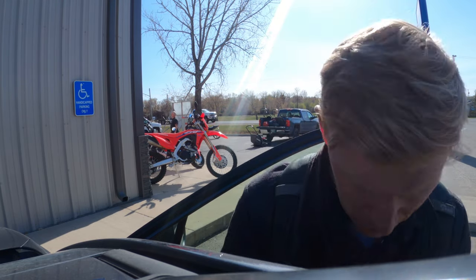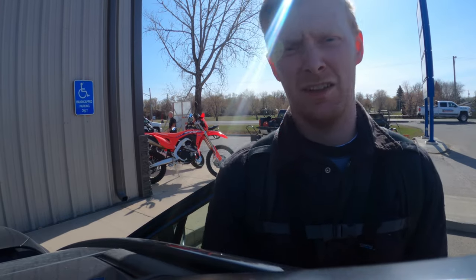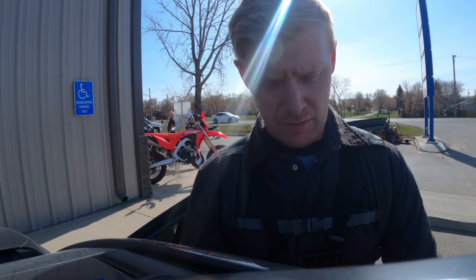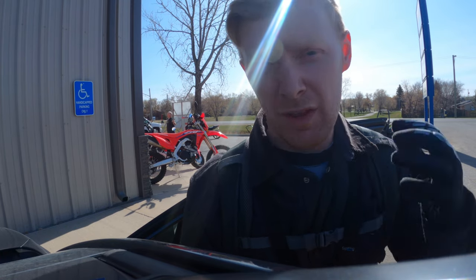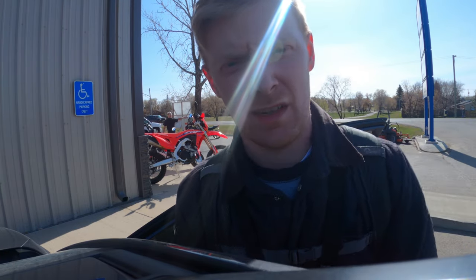This is Honda's top of the line kind of model. A mix of commuter slash highway before you hop up to like the Africa Twin, which is like a full on adventure highway bike. So it's gonna be nice to try out, and let's see if we can do a review on it.